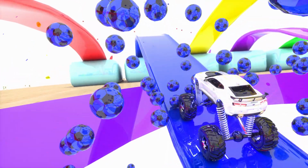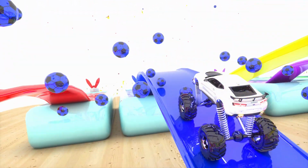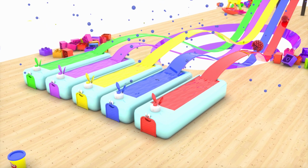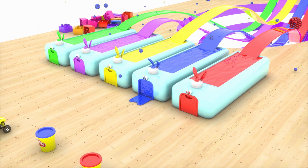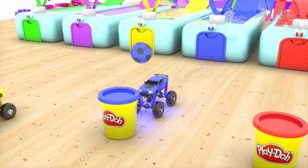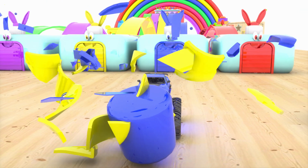Blue soccer balls. Blue paint pool. It's a blue monster truck. Blue Play-Doh.